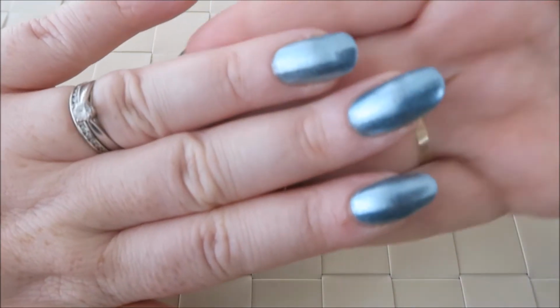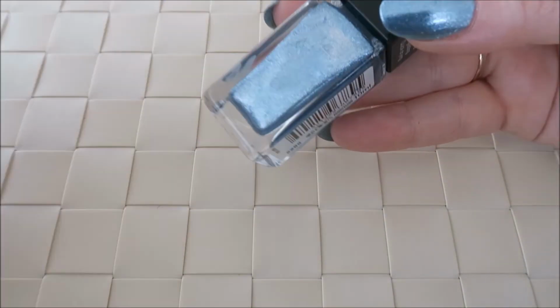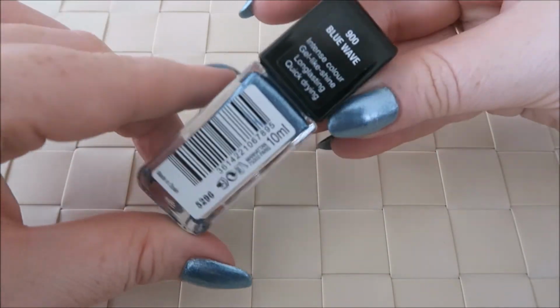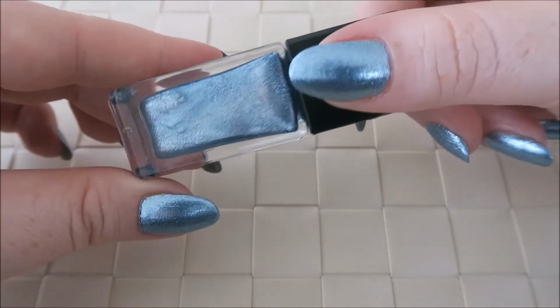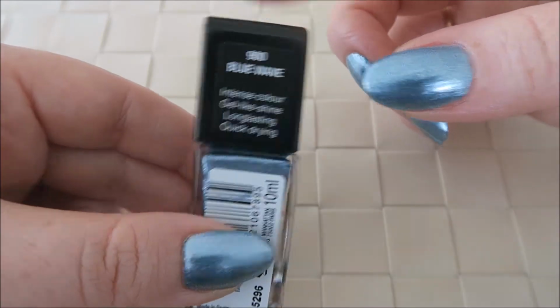This is a beautiful icy blue metallic. It's really, really pretty. That's it in 2 coats. And I have it swatched as well, but you don't really need to see that. This is it here, and this is called Blue Wave. I'm also not going to put the titles up on the bottom because they're pretty easy to read. So that's Blue Wave, a beautiful icy blue metallic.